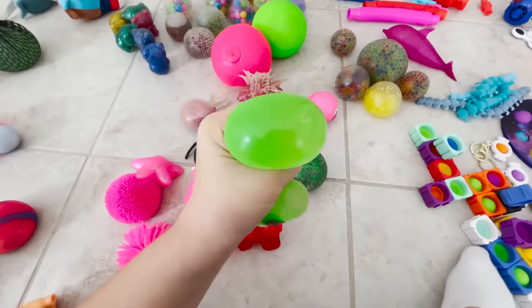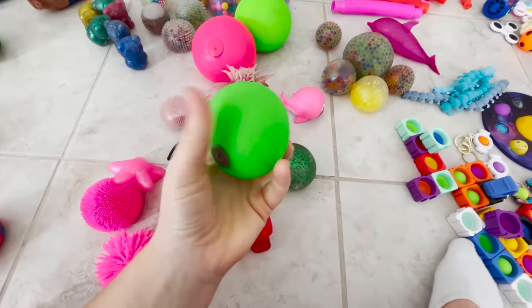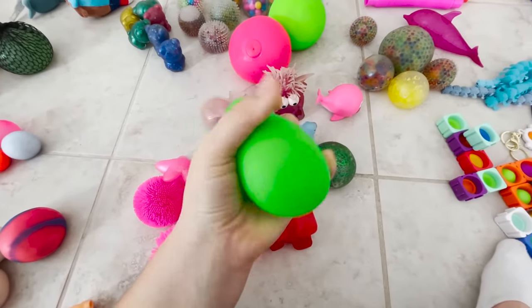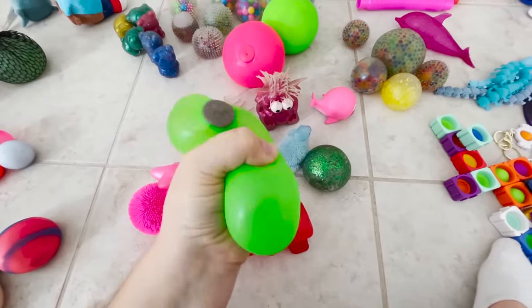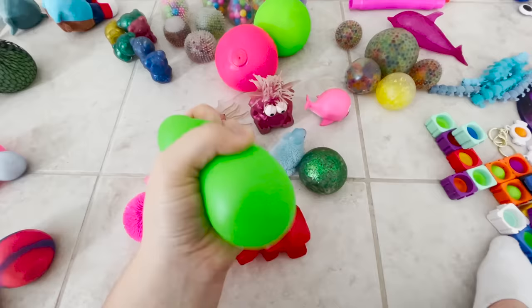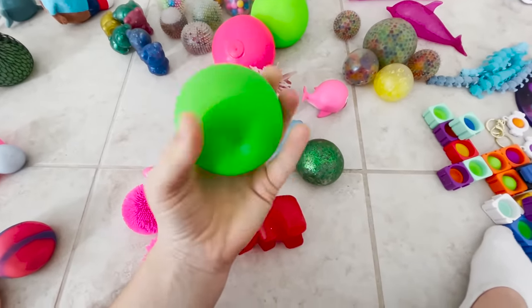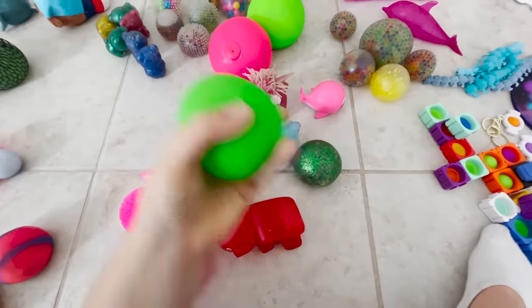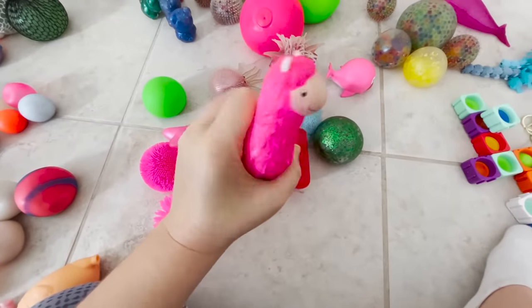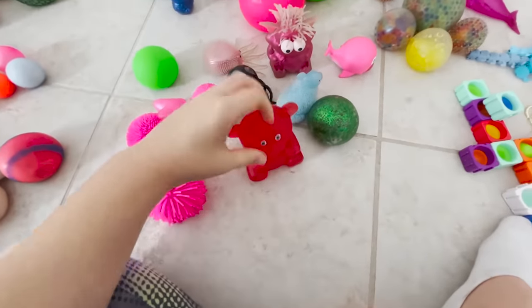Okay, this was a mesh ball, and then the mesh was ripped, so we cut the mesh off of it. This feels crazy. It feels like it has glue or something in it. It doesn't feel like a normal stress ball. Very intriguing feeling. If it ever gets a hole, I'm totally cutting this open to see what is inside because I am so intrigued. I have this cute little llama. Very cute. Very satisfying. And I think that's all my interesting stress balls.